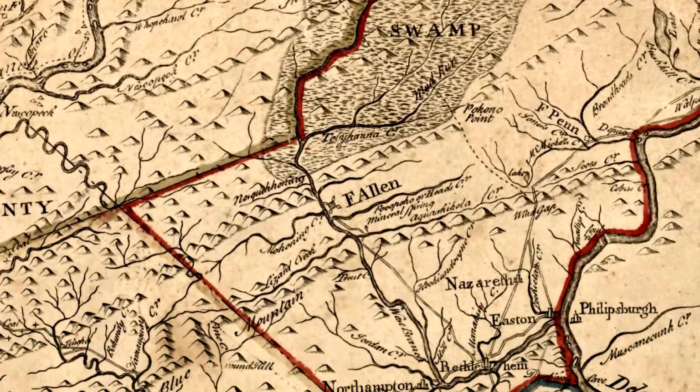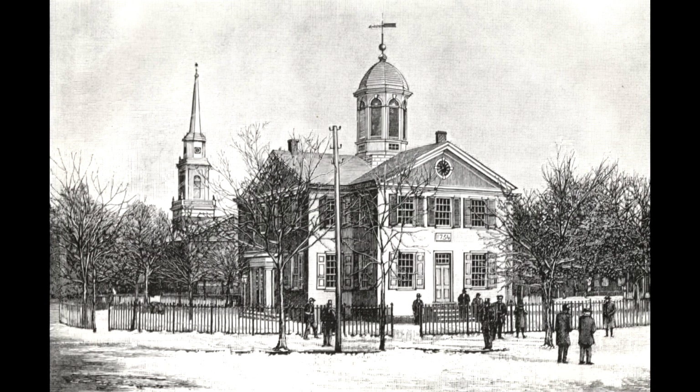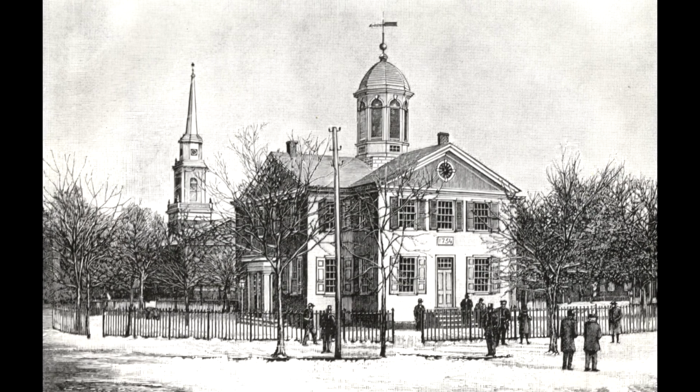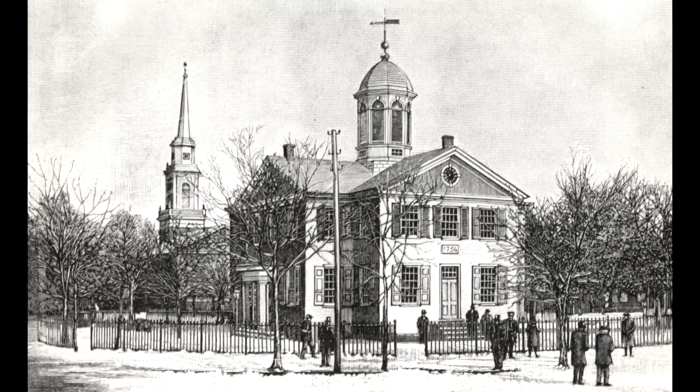The town grew rapidly, and in need of a county courthouse, one was constructed in Center Square in 1765. It was demolished in 1861 when the present courthouse was finished.